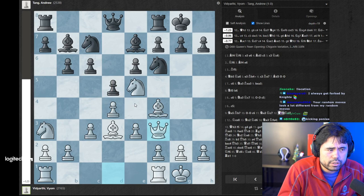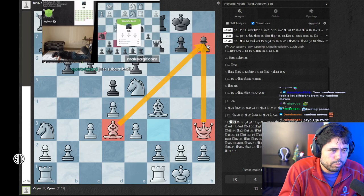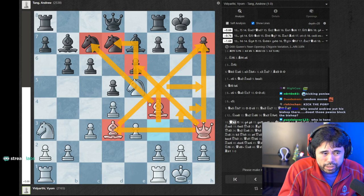Because after knight d7, queen h3, white is really starting to take it to black here. You've got the right triangle towards h7. You also have pressure towards d7 and e6. Additionally, the bishop on f4 is targeting the pony on c7 here. So it's very, very dangerous.